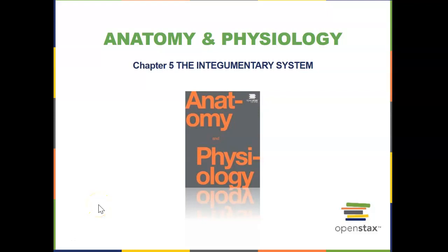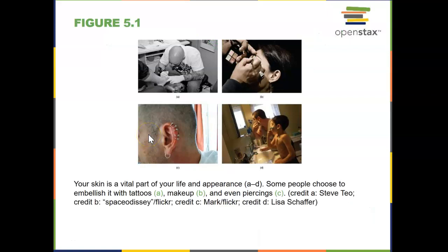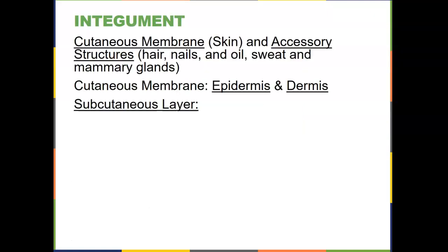All right, this is chapter 5, the integumentary system for anatomy, Biol-16. So the integument is the largest organ of the body. The integument is basically your skin, and it's very, very important. It keeps us from dehydrating. It protects us from the environment. It keeps us warm, protects us from bacteria, and has a lot to do with our appearance, which is a part of human communication. So let's talk about the integument.